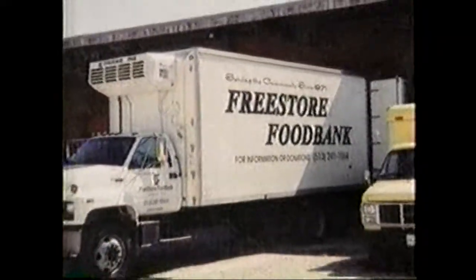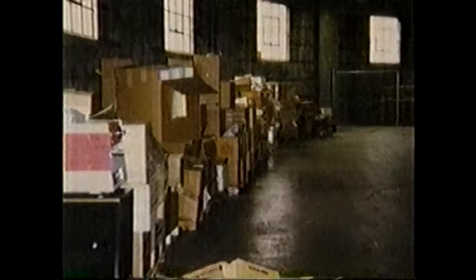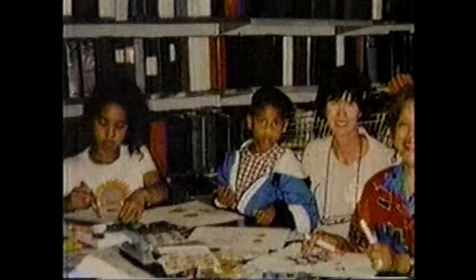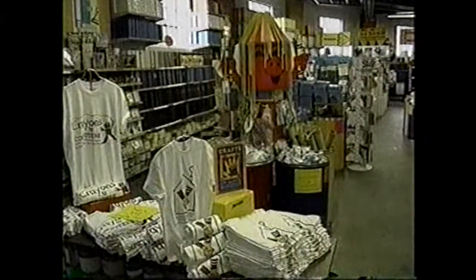Early on, Crayons to Computers was lucky enough to partner with the Free Store Food Bank, an affiliate of Second Harvest. In 1996, they gave up 3,500 square feet of warehouse space to this experimental free store for teachers. Shannon Carter, a small army of volunteers, and a lot of enthusiasm transformed the space into a vibrant, efficient retail environment. Since then, it's been welcome news to the whole community.